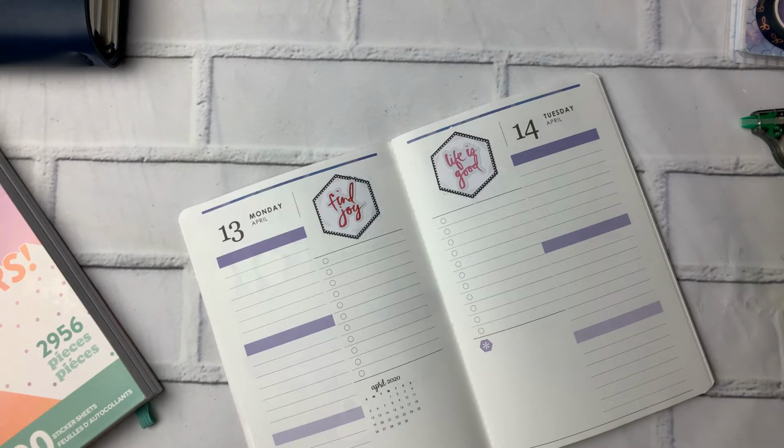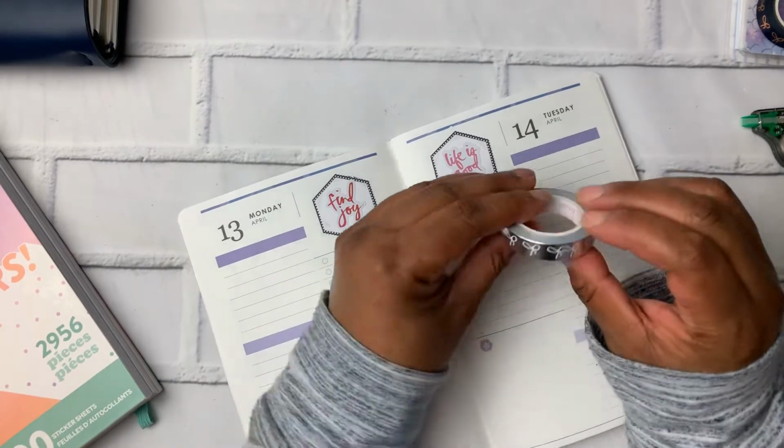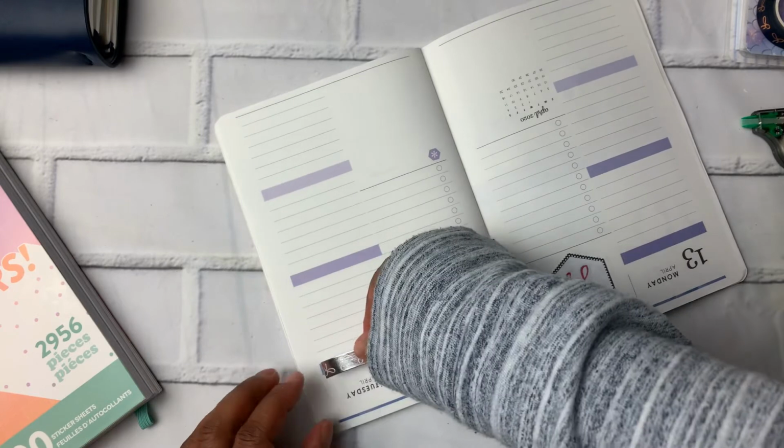Let's see. Any of my black washi is going to show through, I think. Black and white is definitely going to show through. Silver, no, nothing is appealing to me. Let's see, let's try this silver and white. So, yeah, I think that's cute.